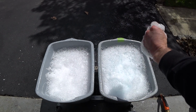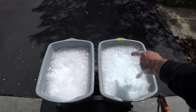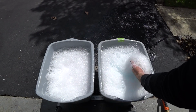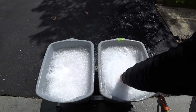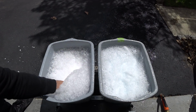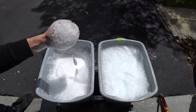I'd say so far in the bucket, they feel pretty comparable, if not identical. I don't really have much of a scent on the Mastersons. I could actually smell the Adams. That has a little bit of a scent thrown in there. But you guys can see that. And the bubbles on the Adams seem a little bit bigger.